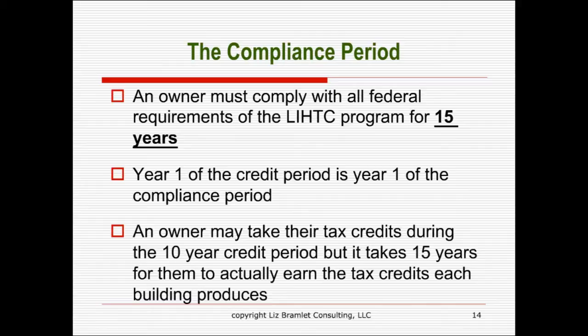The instructions for filling out line 8B tell an owner how they are and are not allowed to combine buildings within the same project. For example, if you are a scattered site project, they can only be included in the same project if it's going to be a 100% tax credit project. On the other hand, if you've got scattered sites and they're going to be mixed income, they cannot all be included in the same project. And again, you want to read those instructions for how to fill out line 8B, which will tell you if buildings can be included in the same project or not. Okay. Now, we were saying this compliance period lasts for 15 years.